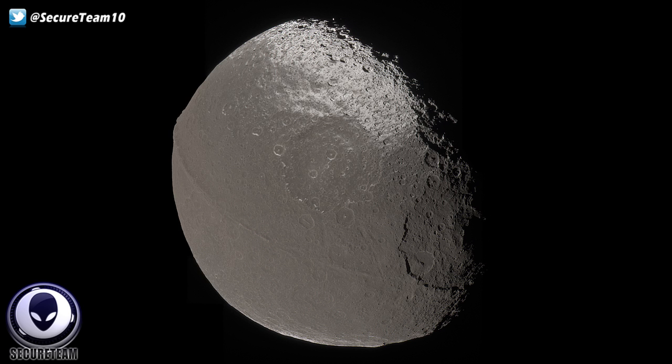What would you guys say if I told you that there is a moon out there, a moon of the planet Saturn, that in a very likely and in all possible probability is artificial? So, Iapetus is the third largest natural satellite of Saturn, and it's the 11th largest in the solar system.